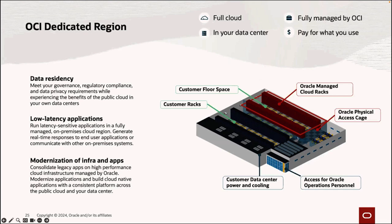So you can see on the diagram here, you have a separate section of your data center for Oracle hardware behind an Oracle physical access cage. So Oracle will come in, they'll install it, they'll operate it, they'll support it, and they'll upgrade everything within that dedicated region the same way that we maintain all of these hardware appliances within our public cloud regions worldwide. So we're really just placing this within your data center to help you get some of those advantages of that localized aspect of your hardware, again, for things like data residency, low latency applications, modernization, and such. Now, again, this is going to require some level of significant investment to get started with, right?